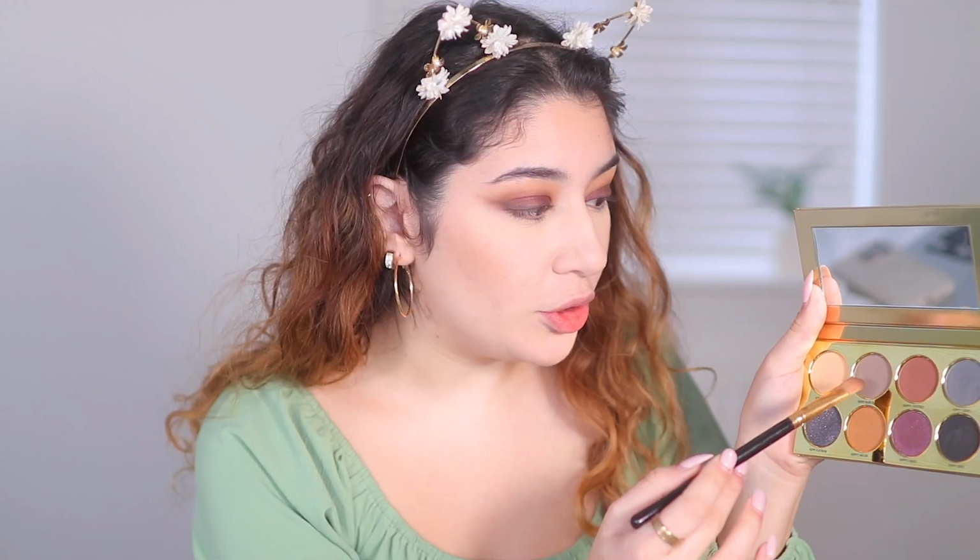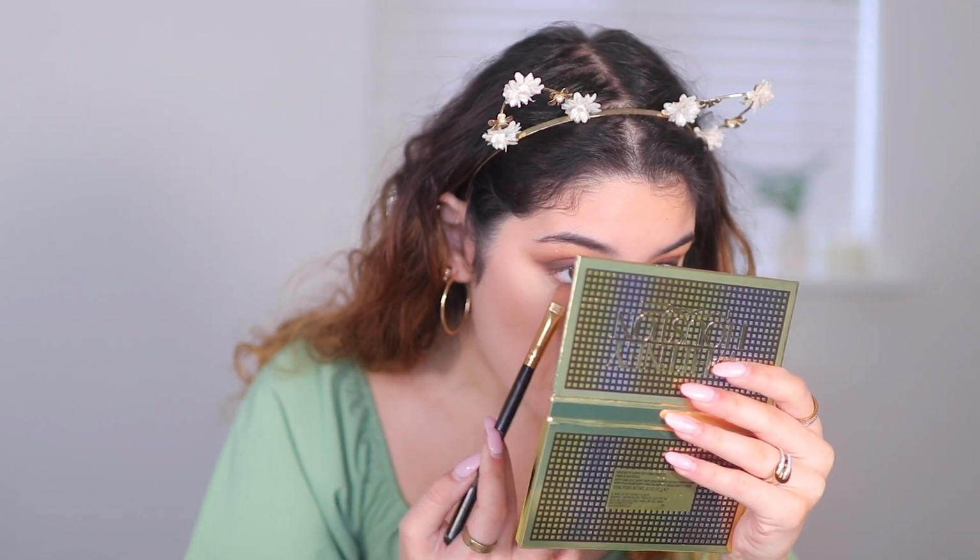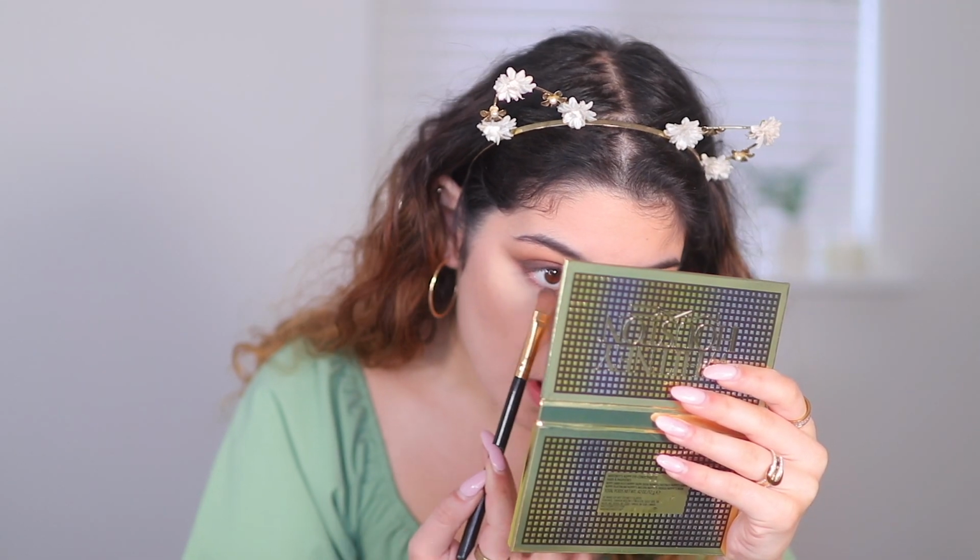I'm going to take Nippy Taupe Dusk and just put that on the bottom lash line because it's a lighter grey. So there is the look using the eyeshadow palette. I'm just going to do a little bit of mascara, but I absolutely love it overall. I'll give you guys my final thoughts at the end, but let me know what you guys think. I really love the colors and how it came out. I think it just looks so smoky and sultry and just very nice.